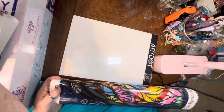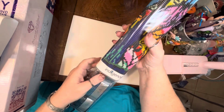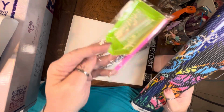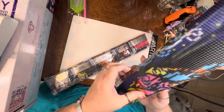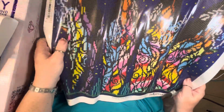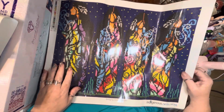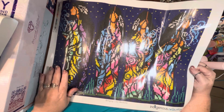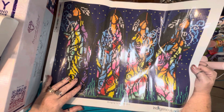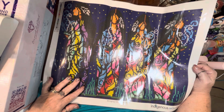Okay. So, you know, you get the standard kit with a few little extra bags. Okay. But you guys, look how gorgeous, and I mean gorgeous, this canvas is. It's beautiful. I believe it's 19 colors. Yes, 19 colors. So amazing.